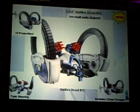Multiple ways to kill. The Hailfire is going to be one of our big focused items for the fall. So you'll see a TV commercial for that, and if your kids are asking about it, it's because they're going to see it and see what it does on TV. It's really a very special item.